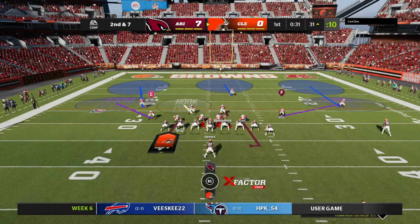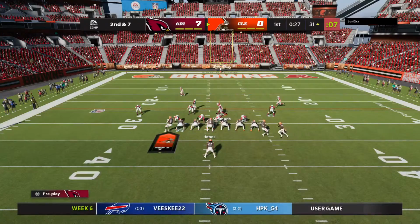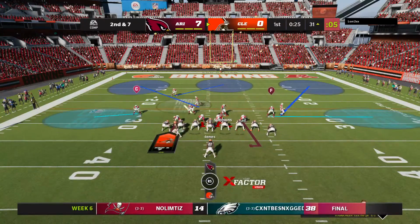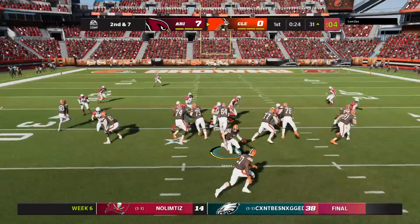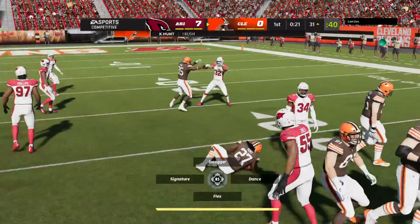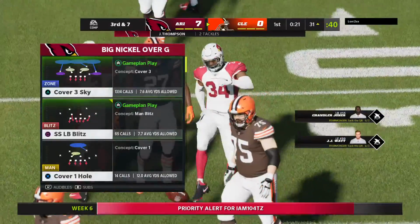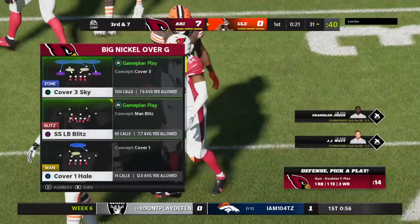Switch it. Come on, switch it. 18 Cardinal. 18 Cardinal. 34. A first carry now for Kareem Hunt. And he is met at the line of scrimmage, and he goes down right there. No gain on the play, and it's going to bring up a third down.